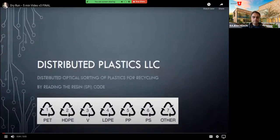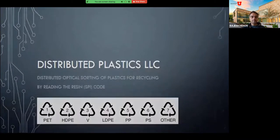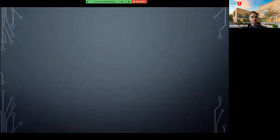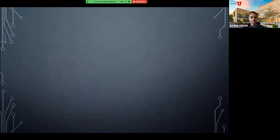Distributed Plastics LLC would like to introduce you to a distributed plastic sorting method by simply reading the SPI resin code on consumer plastic waste. Distributed Plastics LLC is backed by Bing Shen, a PhD candidate, and Joseph Bogue, a master's degree student, both at the University of Utah's Electrical and Computer Engineering departments.